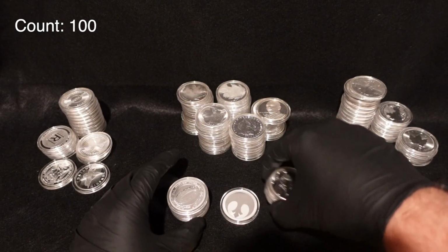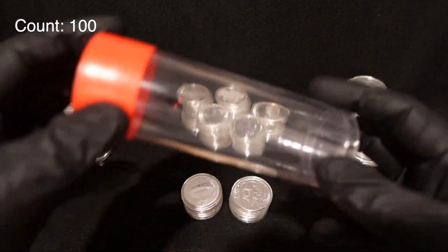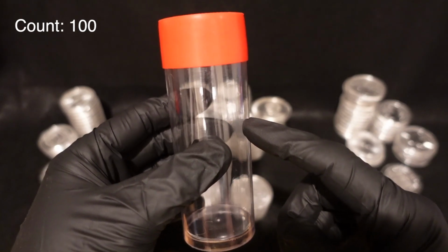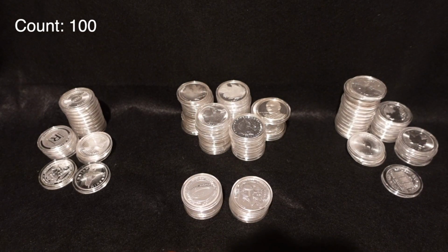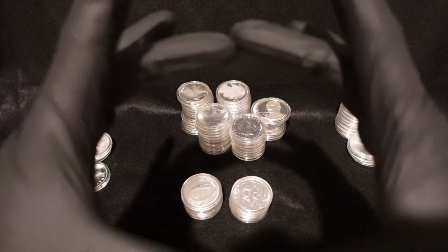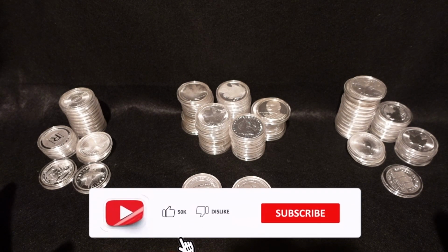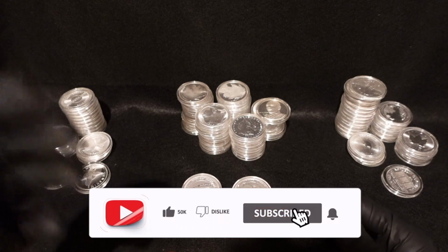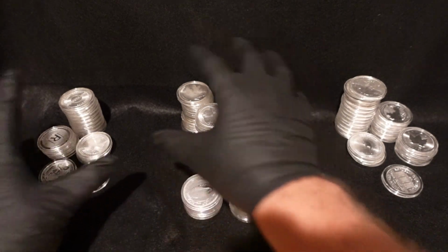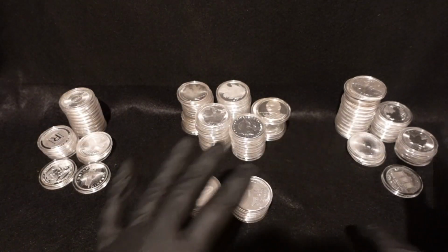So, there it is, everyone. We've got 100 coins and rounds all together. I keep them all in capsules, as you can see, and I also put about 20 in each of these tubes, and I'm already on to my next 100 coins and rounds. I've got several other ounces in bar form and in bigger coin form, which I can show in another video, but I just wanted to document the first 100, and if you're working on your stack, I'm curious to find out which ones you're collecting and which ones you're saving. As you can see, I have mostly rounds, probably about 60% rounds and maybe about 40% coins.